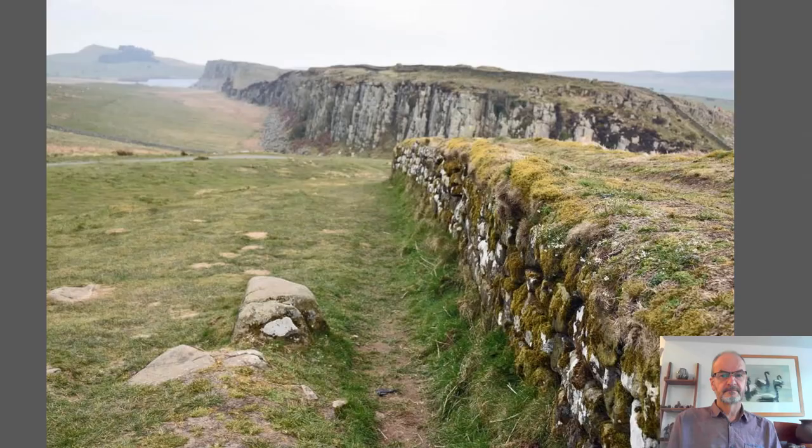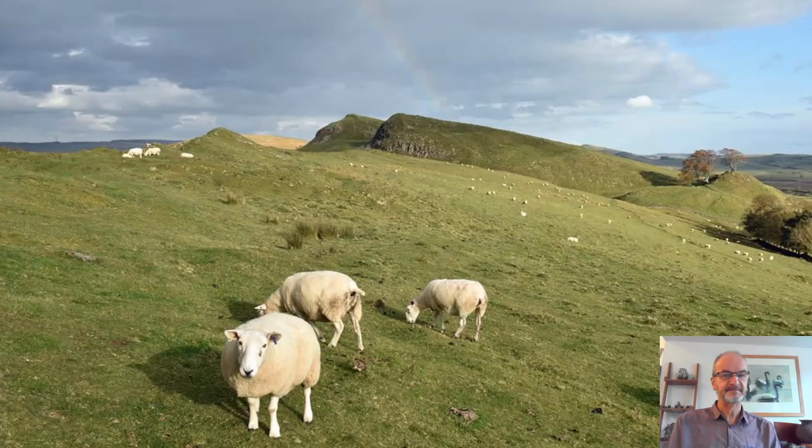And here at Steel Rig, we can still see impressive remains running across this rugged landscape. However, the wall would originally have been much taller than it is now, maybe 15 feet or more, and the forts, milecastles and towns associated with the wall are often no more than mere foundations. This means that huge quantities of stone have now gone. In some places, the wall is conspicuous by its absence, which leaves the question, who stole the wall?